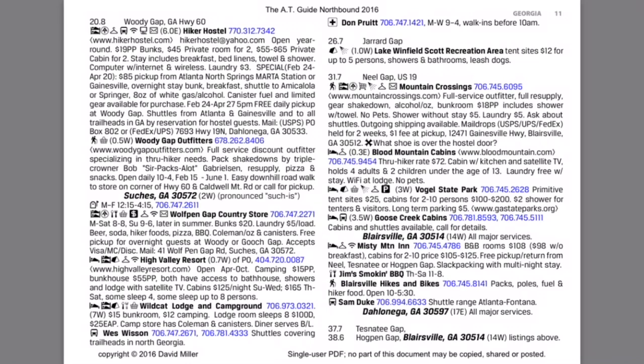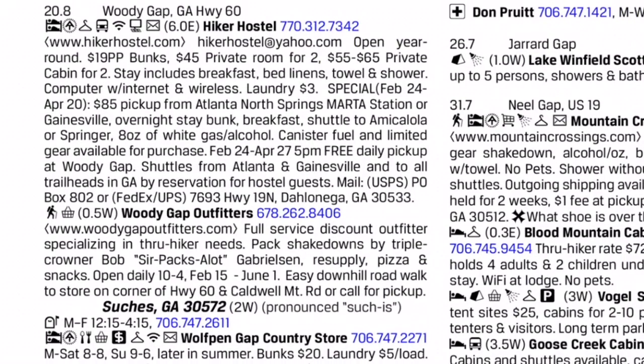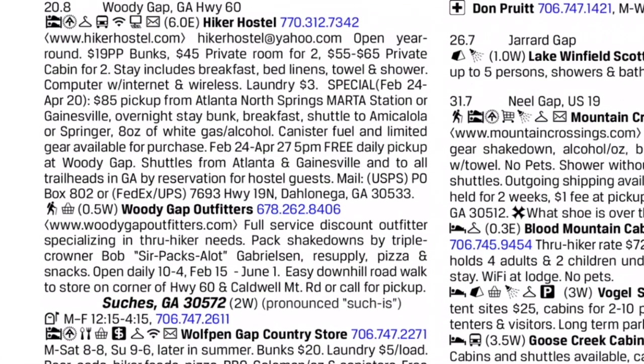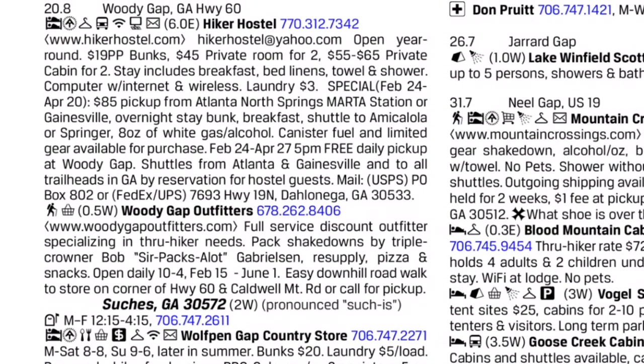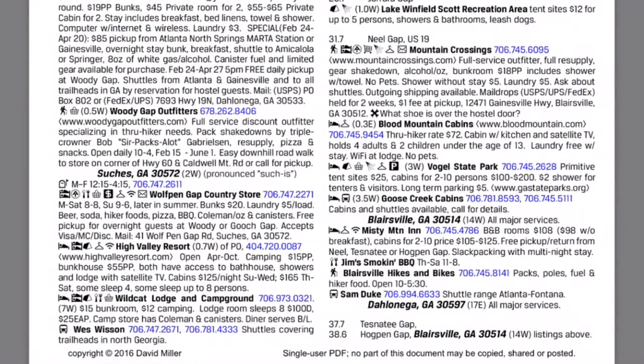Now, right here is just an example of the services it's going to tell you about at each of the stops that have services, whether it's right on the trail or off the trail. It will tell you how far off the trail. So starting off here at mile marker 20.8 is Woody Gap. There's a hiker hostel there. It's going to tell you everything you need to know about that hiker hostel. It also will have a phone number attached if it's a hostel, an outfitter, or a grocery store. So if you want to call, you can make that phone call. That will be useful too if you want to send a mail drop. You know how to get a hold of them.